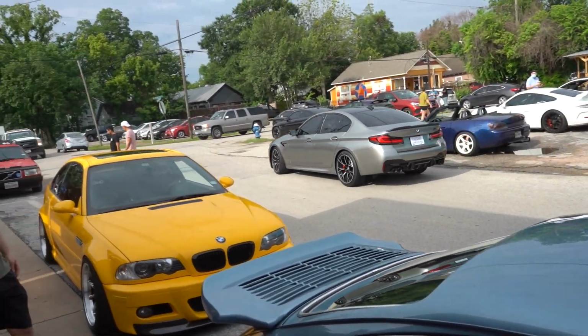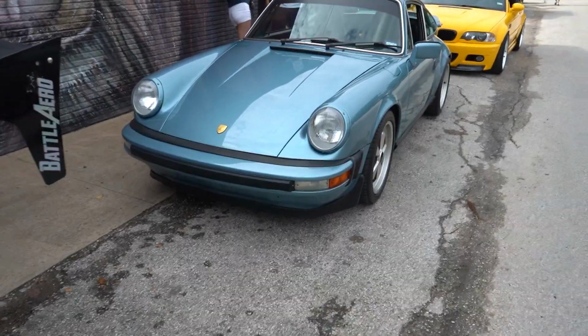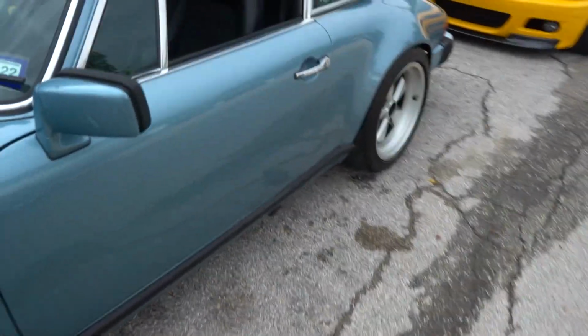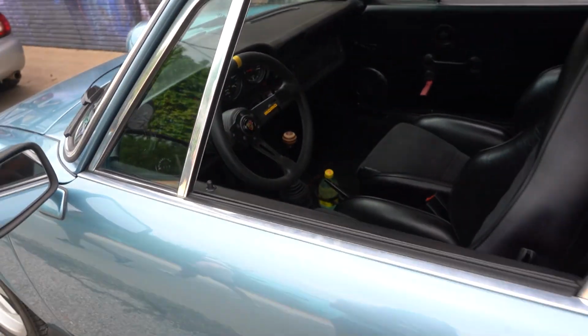No. That's some baller status right there. M5 Competition, brand new, straight off the lot. We get the little blue Porsche looking very cute out here. Very mint as well. Super well taken care of. Look at this interior. And of course, you got the Momo Corsa steering wheel. And I like that wooden carved shift knob.